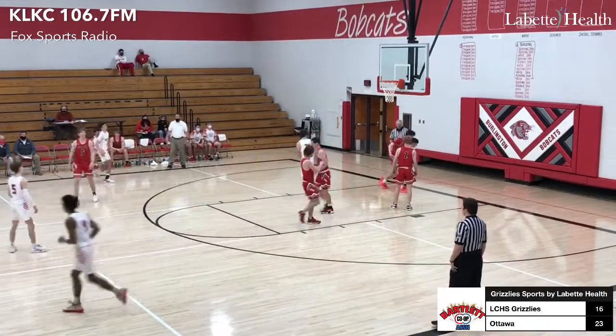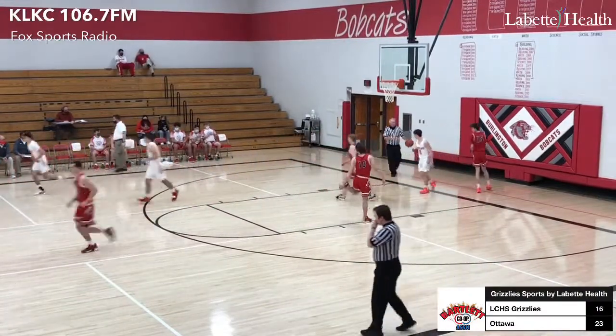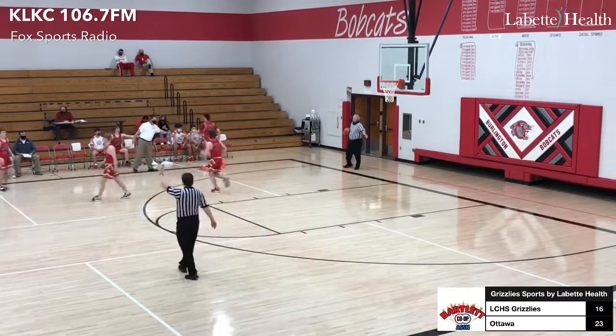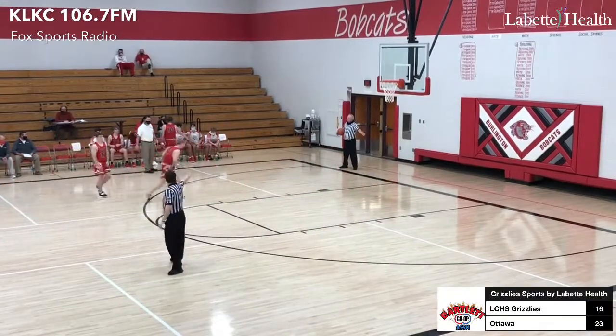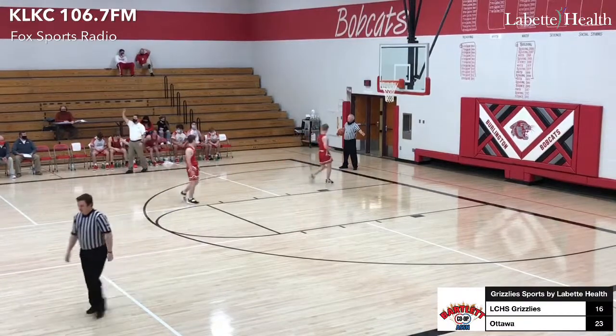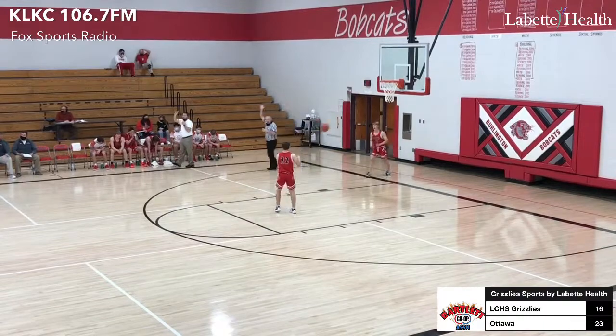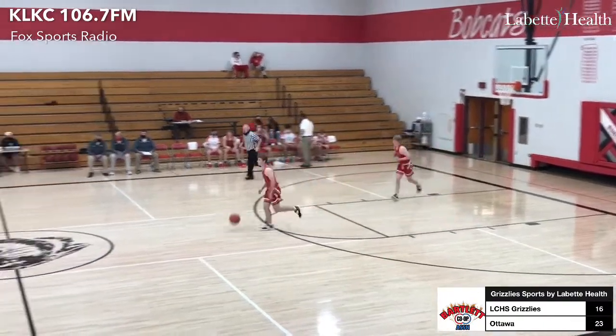Meister launches a three, almost a heat check here for Meister. Hits the front rim and falls off. As now subs for the Cyclones, it's going to be number 12, McCullough, coming back into the game, and now into the ball game for the first time, Austin Nitcher, a 5'10 junior.